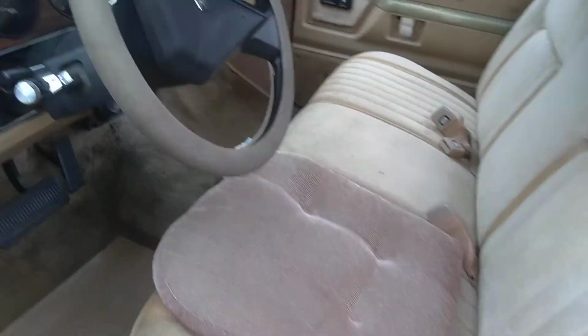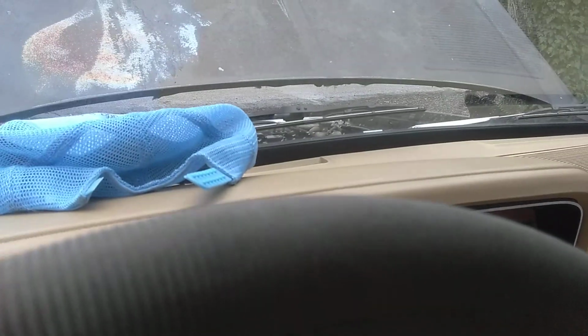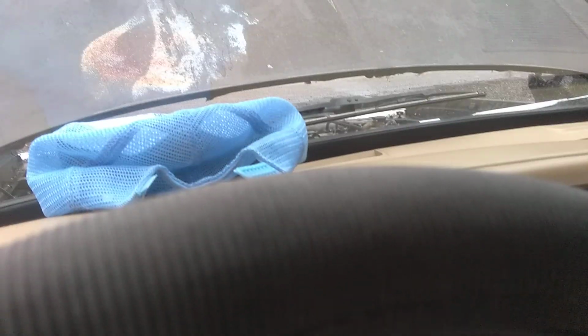Anyway, I already got it unlocked. Very nice and clean in here, and it smells good. So you're going to want to start it. Notice if it starts good or bad.